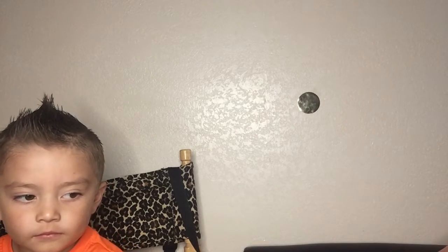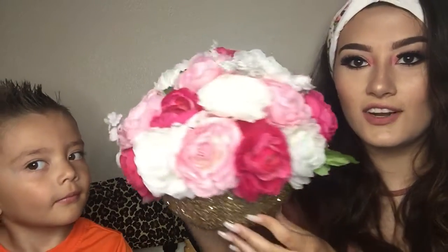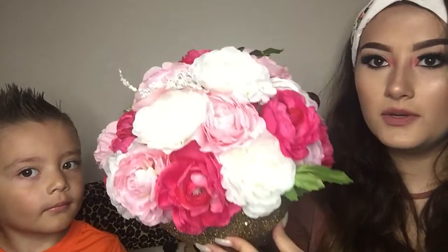Now I'm going to show the centerpiece. Well, we had four centerpieces. So I'm going to show you the first centerpiece that my mom made. And they're just super cute. These are our little centerpieces, and that's why I'm keeping them, because I'm going to put them in her room.